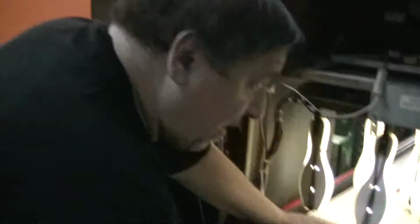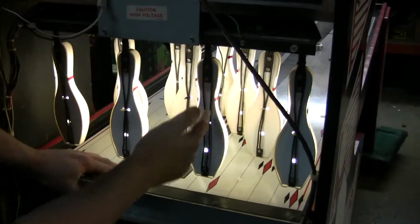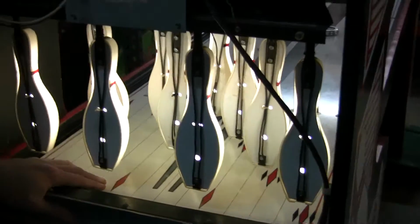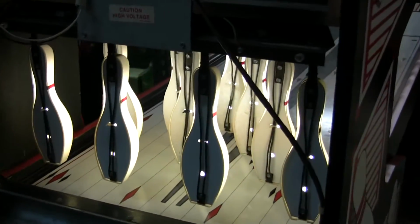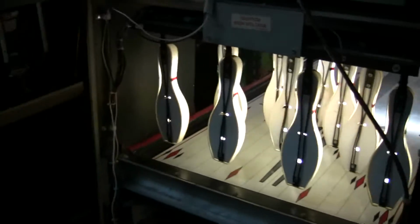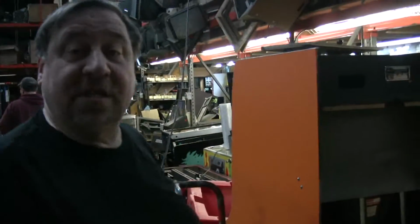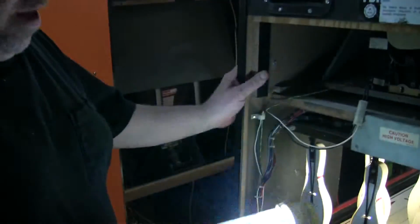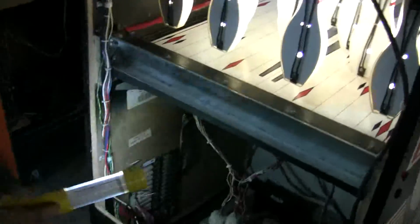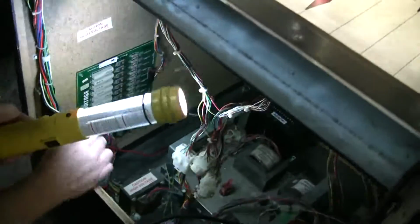We have new fluorescent tubes in each of the pins. The neat thing about this is that these use, let me grab a light, an instant-on fluorescent light, what they call solid state fluorescent light. This is 1985 technology, where this one, they have to flicker to come on. These come on instantly, courtesy of this solid state circuit board here.